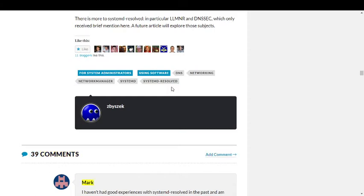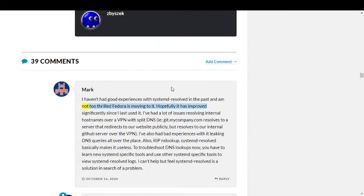Mark: I haven't had good experiences with systemd-resolved in the past, and am not too thrilled Fedora is moving to it. Hopefully it has improved significantly since I last used it. I've had a lot of issues resolving internal host names over a VPN, with split DNS, i.e., git.mycompany.com resolves to a server that redirects to our website publicly, but resolves to our internal GitHub server over the VPN. I've also had bad experiences with it leaking DNS queries all over the place.